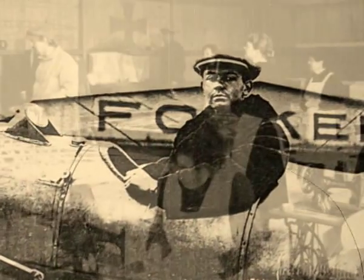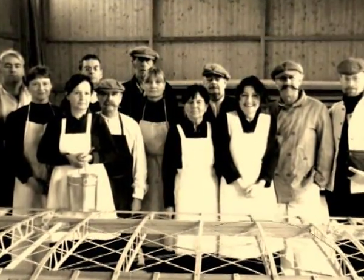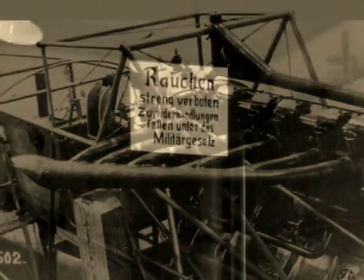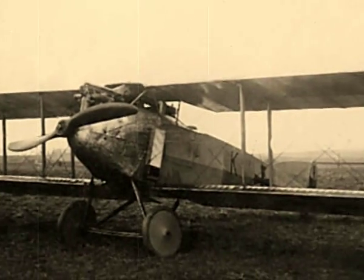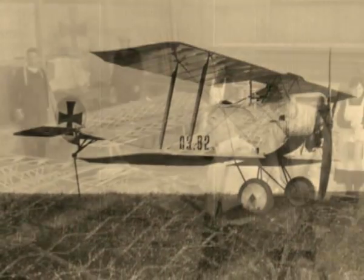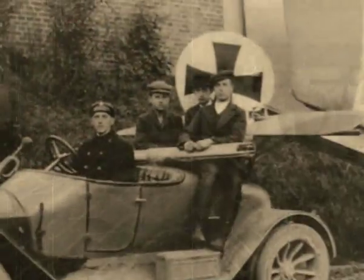So what do we need your help with? A museum location, suitably sized to accommodate the airfield and its buildings. This must have unrestricted airspace. Recreating the buildings. Achieving civil approvals. And of course, funding. Can you help with any of these things? If so, we'd love to hear from you.